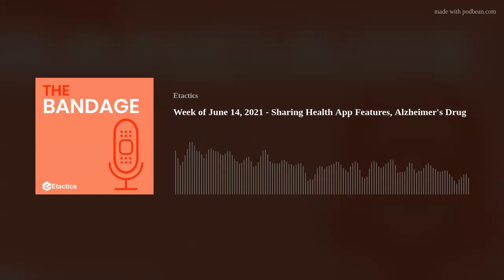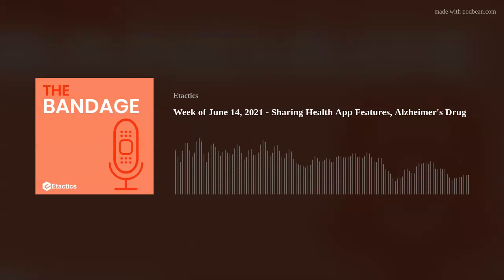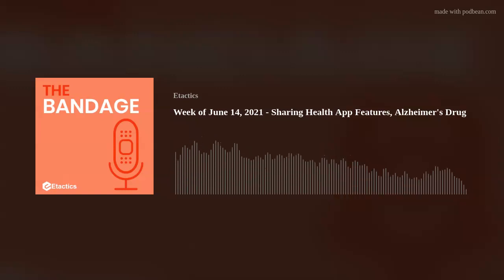First up, we have checking in on your health from a distance. Apple announced that it will let iPhone users share their health app data with others as one of its new health features. With permission, users can share access to their overall heart rate and movement data. They can also share access to alerts, which will ping authorized users when the feature notices things like high heart rate or change in mobility.